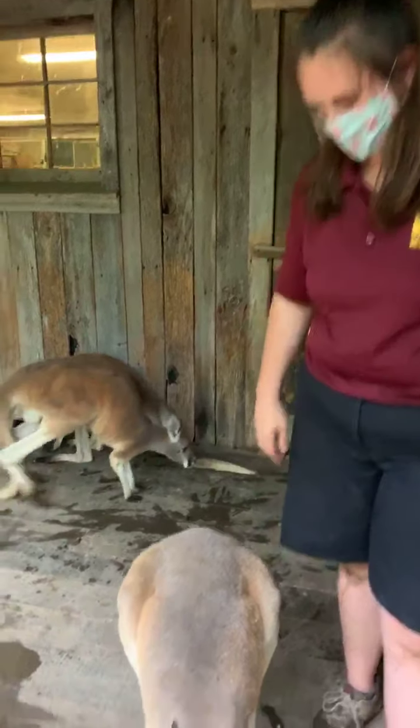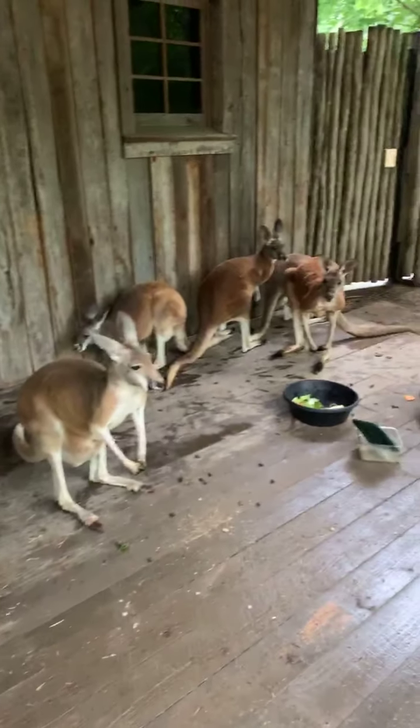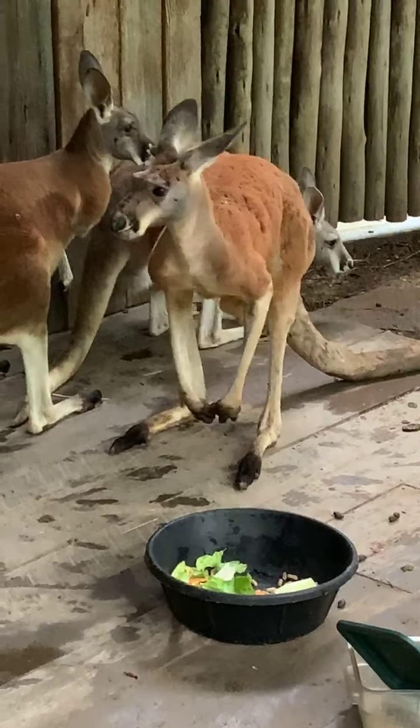That's about it. Is Reuben out here right now? Reuben is out here right now. He is the big boy. The really super dark red one. He is our youngest, well, aside from the joeys, he is our youngest member of the mob right now.